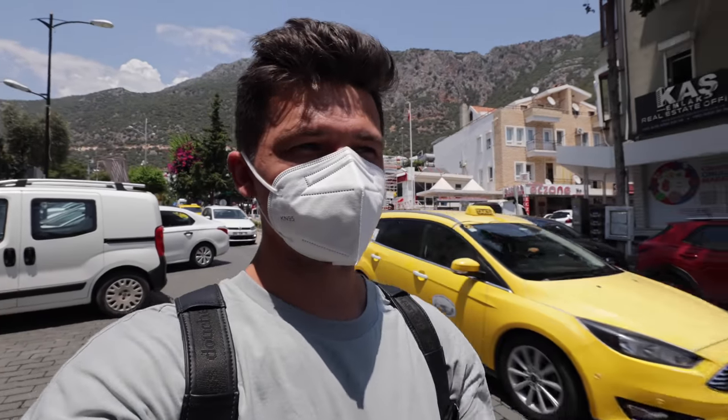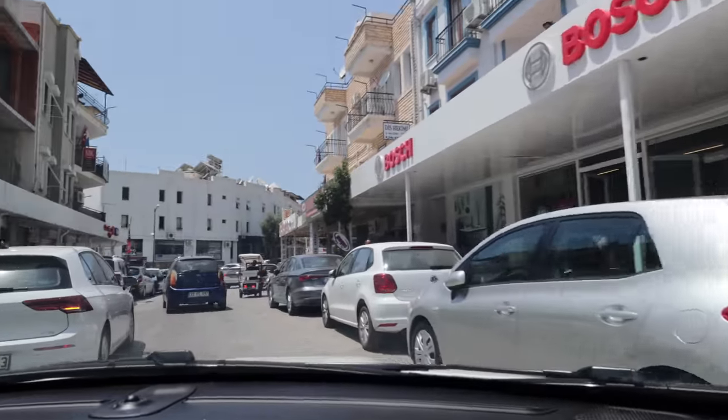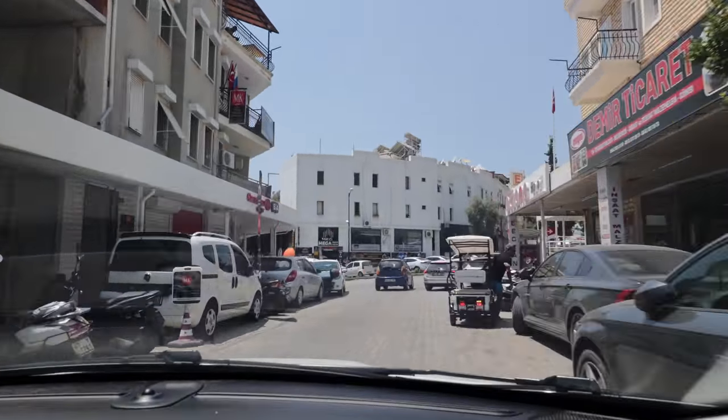Guys, let me tell you, trying to find a parking spot here in Kos is just a nightmare. The roads here are so tiny, it reminds you of somewhere like Monaco, and there's no way to find a parking spot. You just try to drive around these tiny little streets, and if you find something, you grab it immediately.